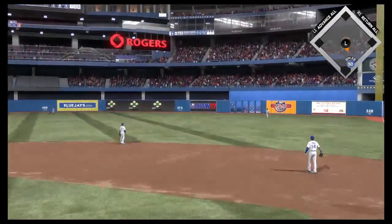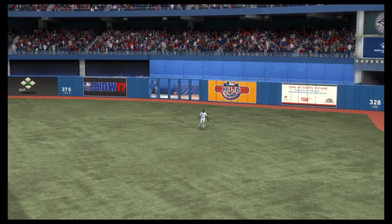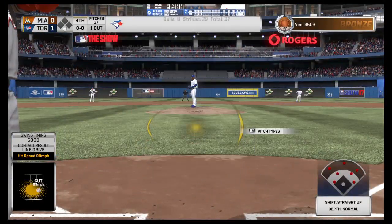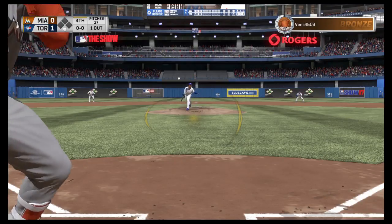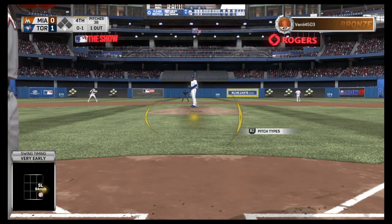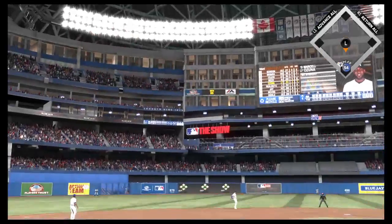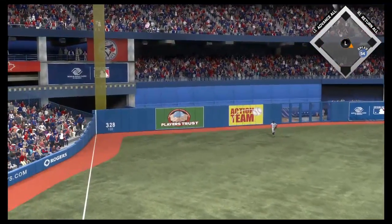He pulls this one into right, but this is right at him in right field as he hardly has to move to take it in for the first out. Here's Marcell Ozuna. He's 0 for 1 thus far. Into the windup and the pitch. Way out in front. 0-1's the count. The windup and the 0-1. Now a ball hit in the air to straightaway left. This is carrying well out of here.